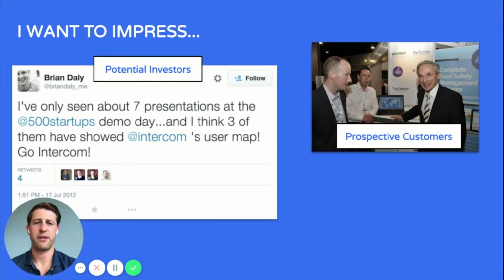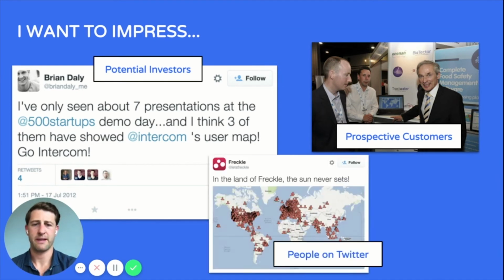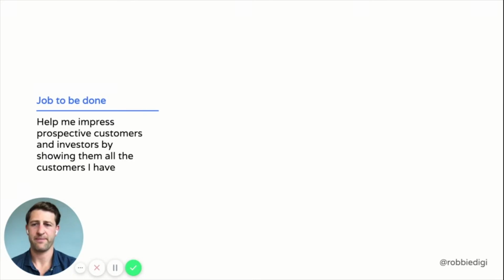Also, some of our customers want to use the map to impress prospective customers. Hey, look, we're a big business. We've got customers all around the world. Here's a large map of people using our product. And also, some of our customers want to use the map to impress people on Twitter. And so the whole idea is that the job to be done of the map is to impress people in various kinds of situations. And if we have that understanding, the way that we are able to build the product and onboard to it changes a little bit.